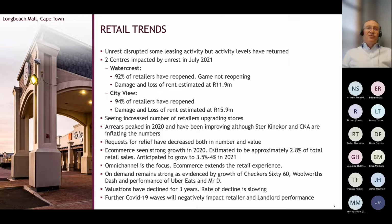One of the main drivers for e-commerce has been on demand, and that has been incredibly strong, as evidenced by the growth in Checkers 6060, Woolworths Dash, Uber Eats, and Mr D. The great thing about that for landlords is that in pretty much all of those instances, the orders are fulfilled from the store, which means that it is supporting our bricks and mortar retailers, and is supporting our shopping centres.